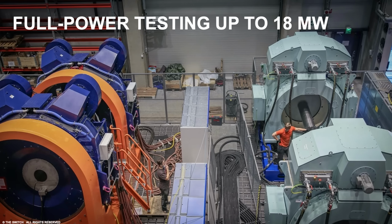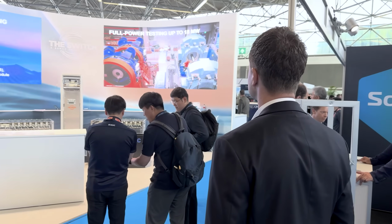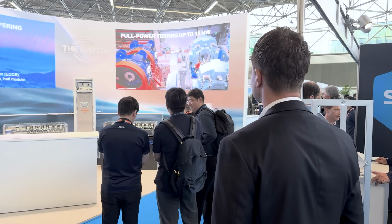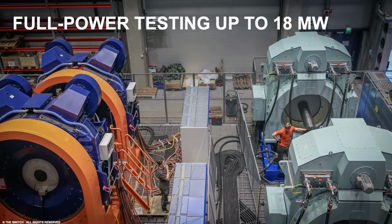And this way we can take full load out from the machines, and we can measure efficiencies, all the electrical parameters, vibrations, basically anything that is needed. And in this example, the machines on the right hand side are 2.2 megawatt inline shaft generators, and the machines on the left hand side are 10 megawatt PM wind generators.